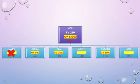Okay, so we're gonna X out Maria because she was a 25%. We're gonna X out Jose because he was a 22%. And then we have two 18s. So which one are we gonna choose? We're gonna choose the highest, right? So we're gonna choose Evelyn. We're gonna X her out. So you have left Sonia, Liza, and Carmen.